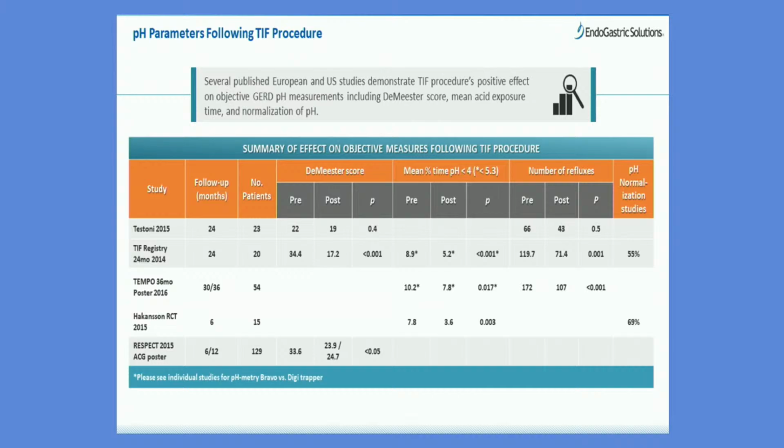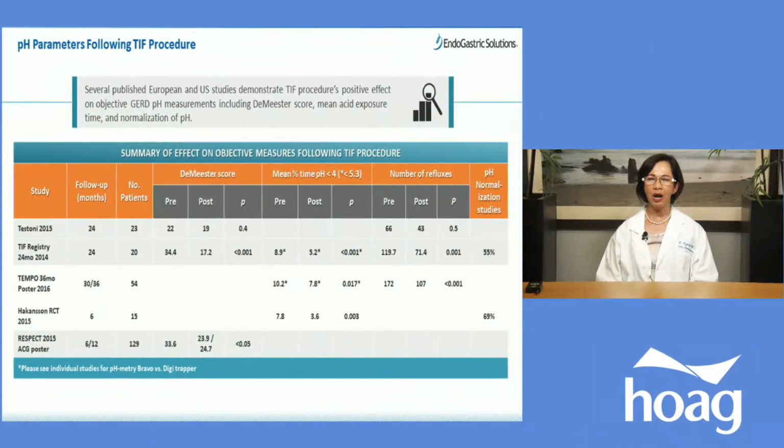So when we talk about TIF, the indication for TIF is if the patient has a hiatal hernia 2 centimeters or less, and the width of the hernia is not so wide. If the patient has a hiatal hernia of 2 centimeters or more, we would recommend a hiatal hernia repair in conjunction with TIF. So we would, with a robotic or laparoscopic approach, bring the stomach down below the level of the diaphragm, fix the diaphragm, and then at the same time sequentially perform TIF.